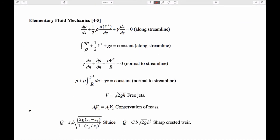What we'll end up doing is we'll end up with these relationships. These are both along a streamline in a differential format.